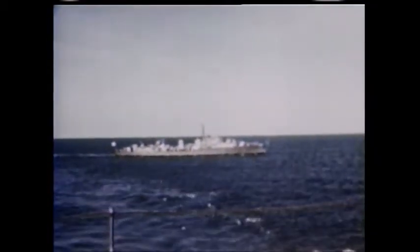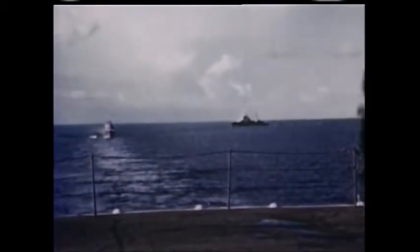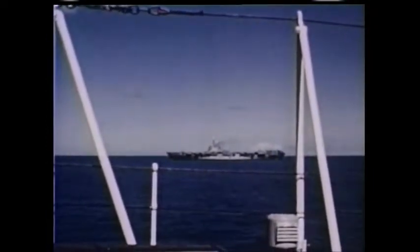Next stop, Panama, and through the canal to the Pacific with Esquimalt at the end of this cruise that has sought out training weather in the middle of the Canadian winter for the first unit of the Fleet Air Power of the Royal Canadian Navy.